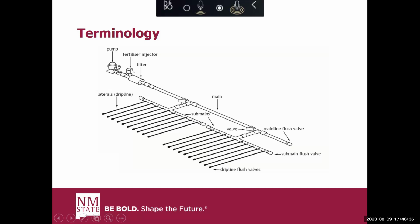Okay, you can have a fertilizer injector. Again, that is not a must, but we're going to talk about it. A filter, not a must. We can talk about it. Really, none of this stuff is a must. That's the nice thing about drip irrigation. You can make it as simple or as complicated as you want. And once you get into it, it's actually really fun. Well, I guess I'm a drip irrigation nerd, so it can be really fun to figure things out.